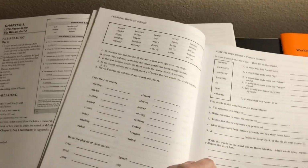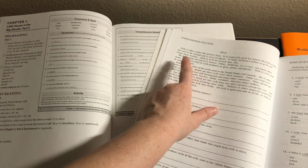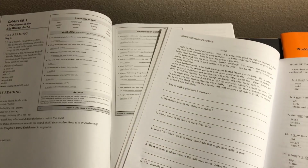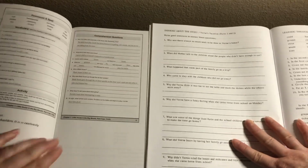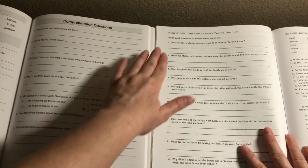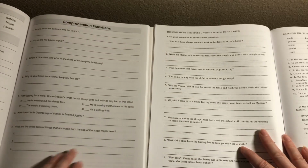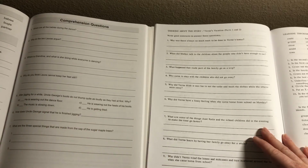And then the discussion questions, like comprehension practice here, this is where they're reading this passage and then answering the questions. But the comprehension for the actual stories is this thinking about the story. So let's compare these comprehension questions. I guess I should show you. Here we go. So this comprehension questions is comparative to thinking about the story in Pathway, okay? And it has a very, you know, equitable amount of questions even, okay?